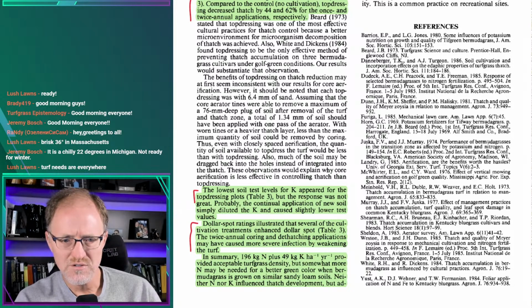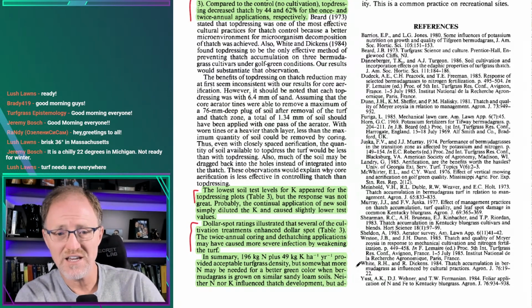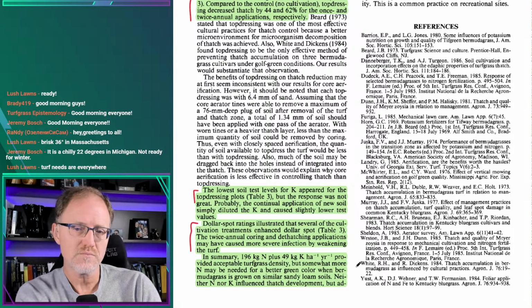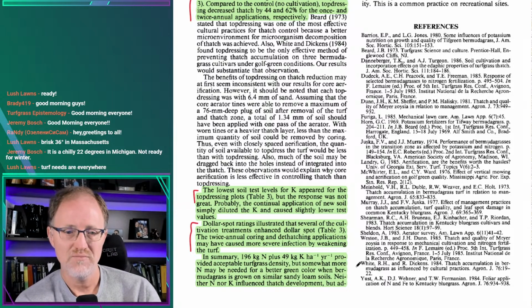Several of the cultivation treatments enhanced dollar spot. Table 3. Oh, they didn't have it in there. Anyway, the twice annual coring and the dethatching applications may have caused more severe infection. So you're beating up the turf, and there's an association with increased disease, but there was an association with decreased thatch. So why do it? Is sort of the question.